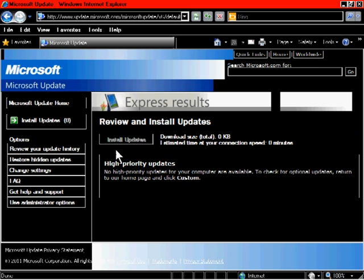Now when it's finished checking, this is the window that will come up. As you see where my arrow pointer is, there's a button saying Install Updates. In my case I haven't any to update at the moment, but if you do, you just click that and it'll start to download the updates for your computer, and just let them run, and when it says finish or restart computer, do so.